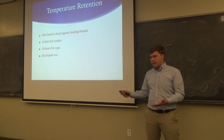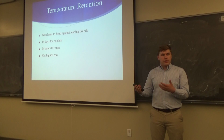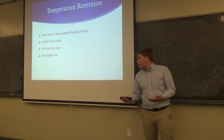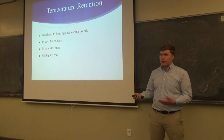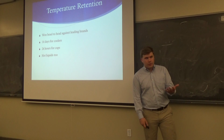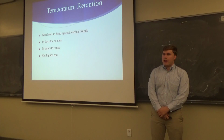And some customers have reported that under moderate use, meaning, say you take the cooler camping, going in and out of it periodically throughout 2 weeks, it'll retain ice. So for 14 days of moderate use, it'll stay icy. And the Rambler series, equally as impressive, will keep ice 24 hours after you fill it.